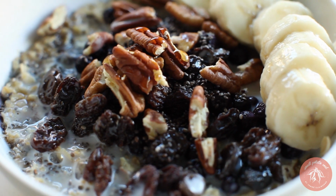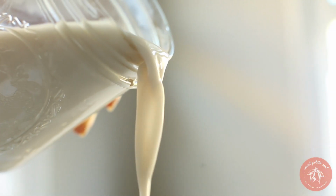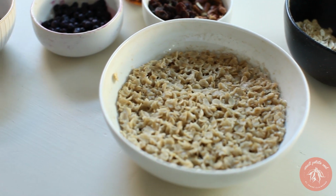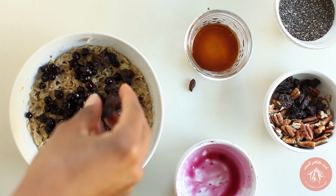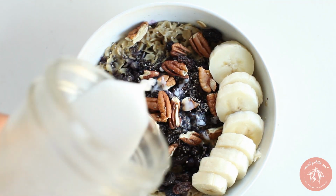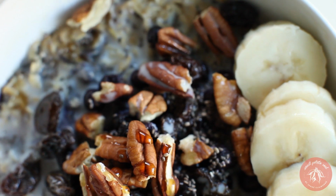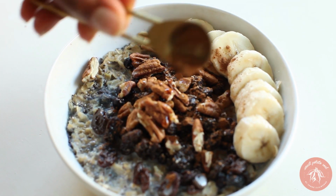Did you know that you can even make oatmeal in under 5 minutes? Simply combine oats with non-dairy milk and then microwave for 2 minutes. Then add your nutritious, delicious toppings. I like to use a sliced banana, more non-dairy milk, and maple syrup too. And definitely some cinnamon.